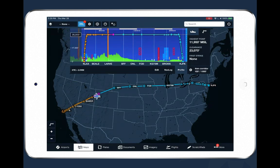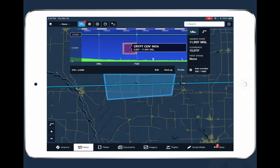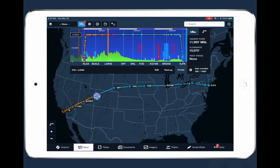The cool thing about the profile view is it's fully interactive. So I can tap on it, I can pinch zoom into it to get more information. I can adjust the altitude to change my cruising altitude to be above or below any airspace or terrain. I can tap on something I see, like this MOA, and see where it is on the map, and what it is, and what its altitudes are.